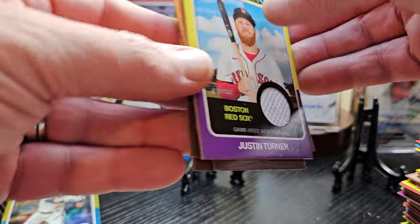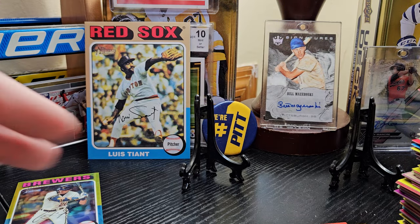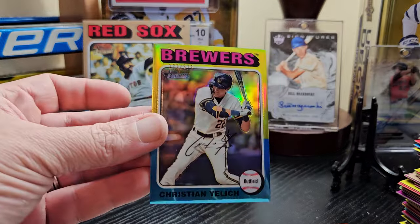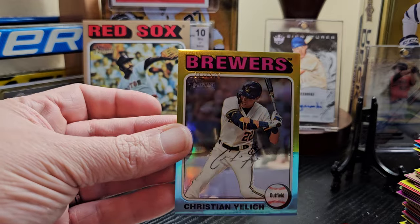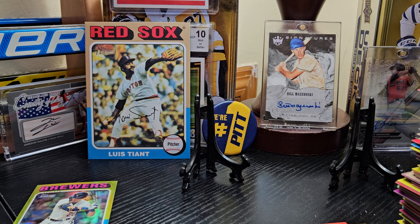Let me know what you think in the comments. You going to rush out and buy a box or are you going to stay away? You can also find blasters. There's going to be fat packs. I don't think hangers, but I think it's a fun product. If you've liked it in the past, you'll like it this year. Let me know if you have liked it, if you're going to stay away.